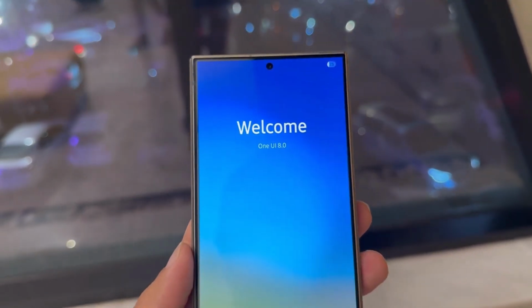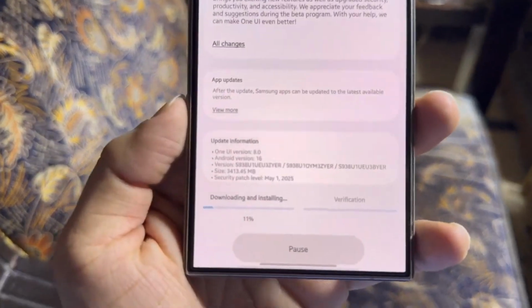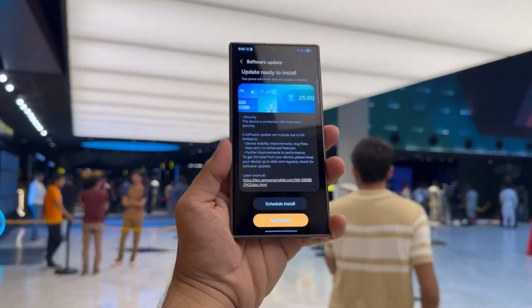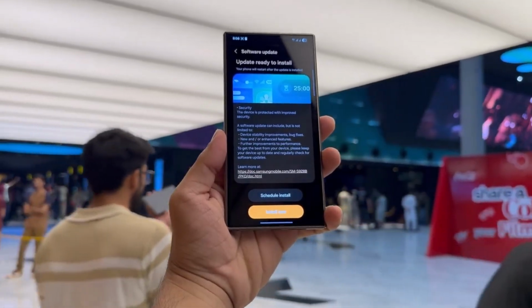Now, Beta 2 isn't really packed with new features. Instead, it's mostly focused on fixing bugs and making small improvements. It might also include the June 2025 security patch, and if all goes well, we could see the beta program extend to users in India and Poland as well.